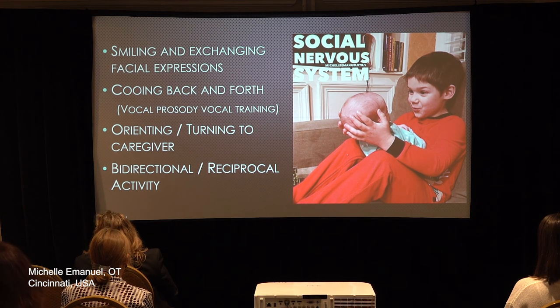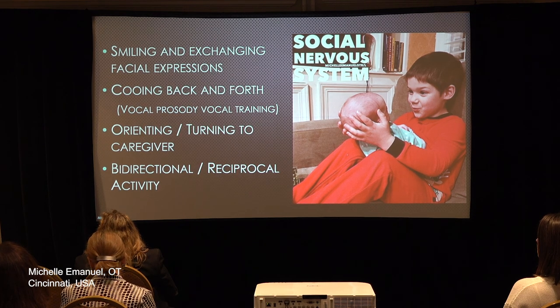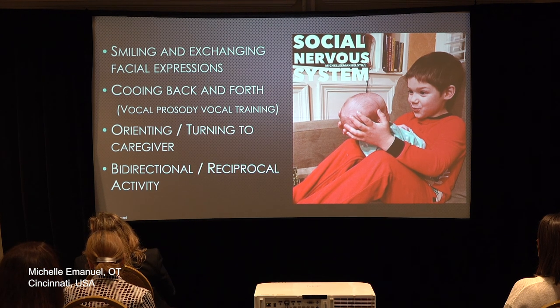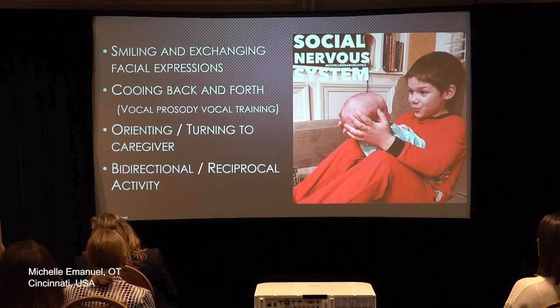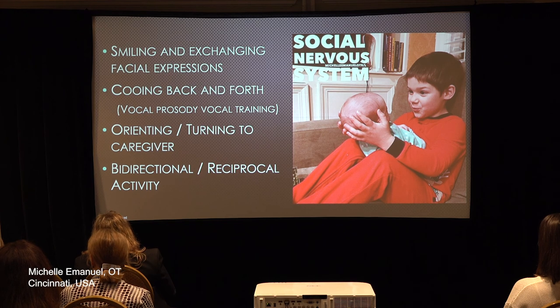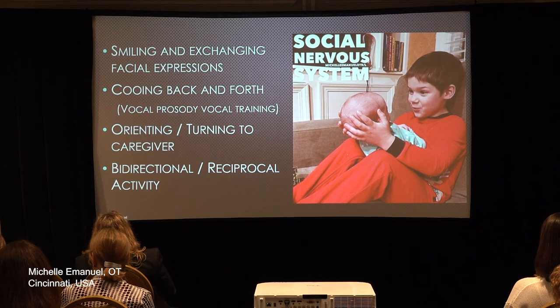And we see, if you can't turn your head to the caregiver, then that is an issue of orienting to the caregiver. It's not just head turning preference. This goes much deeper than the alignment or the structure or checking the developmental box, but you turn your head both sides. And the other part of this is that it's bidirectional and reciprocal, which means that who's benefiting here? Both. And so it has to happen in this back and forth exchange.